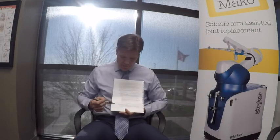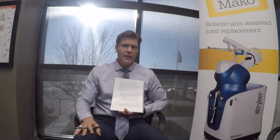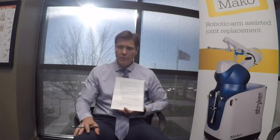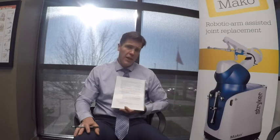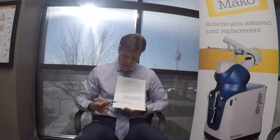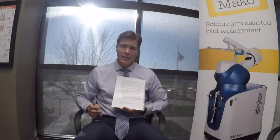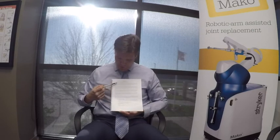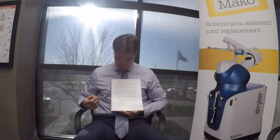Now the signs and symptoms of infection are drainage or any kind of swelling or redness that is out of the ordinary. So for the first week after surgery, I expect your knee to be hot and red and swollen and painful. That is all normal. But having any kind of drainage, I want to know about. And if you notice that your pain gets better and then suddenly it's getting worse, please let us know. Obviously, fevers or chills, let us know. And I recommend that on page 21, read carefully how to prevent infections.